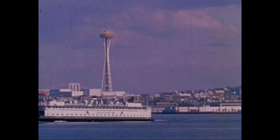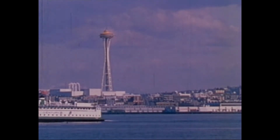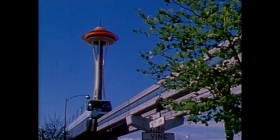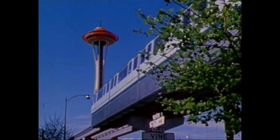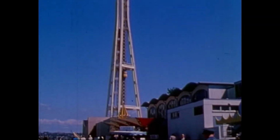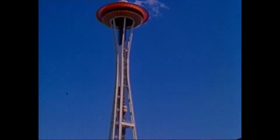The best-known symbol of the 1962 World's Fair in Seattle is the tallest structure west of the Mississippi River, steel rising 600 feet above the high-speed monorail train and the fairgrounds. The world has never before seen anything like the Space Needle.